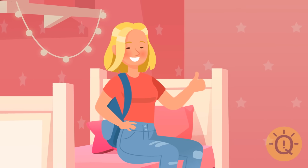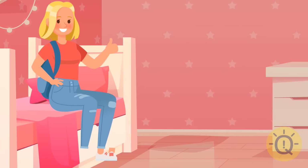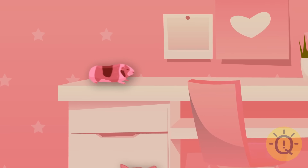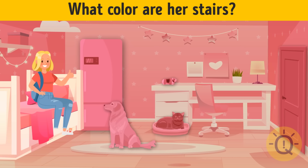Emma's a big fan of all things pink. She lives in a 1-story pink house. She has a pink cat, a pink dog, a pink hamster, pink walls, pink doors, and even a pink fridge. What color are her stairs?